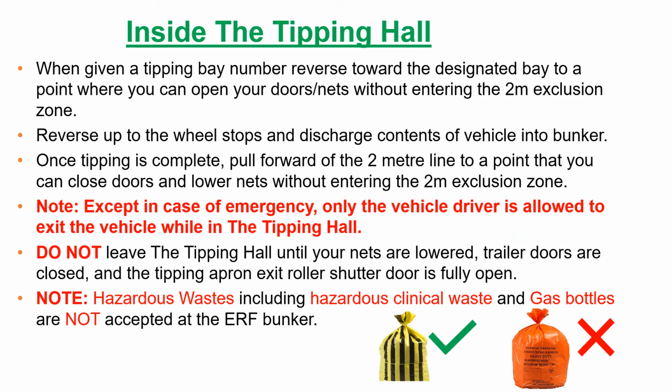When given a tipping bay number, reverse towards the designated bay to a point where you can open the doors or nets without entering the 2-metre exclusion zone. Reverse up to the wheel stops and discharge the contents of the vehicle into the bunker. Once tipping is complete, pull forward of the 2-metre line to a point that you can close the doors and lower the nets without entering the 2-metre exclusion zone. Except in the case of an emergency, only the driver is allowed to exit the vehicle whilst inside the tipping hall.